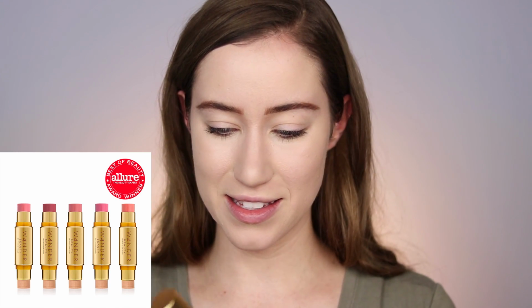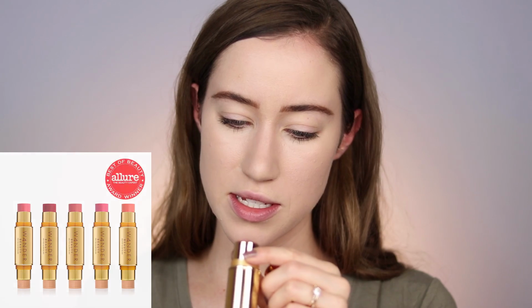Blush. And this is like a double-sided stick. There wasn't a specific shade that won, but this won Best Cream Blush. And there is a highlighter on the other end, but I think I'm gonna use another highlighter. So we're just gonna try this out. I did buy this because I was very curious, and I'm going to use the other side of my Beauty Blender just to pick some of that up.